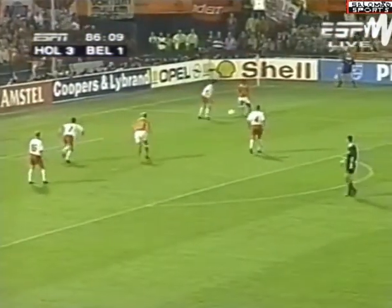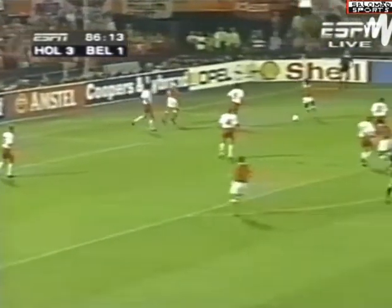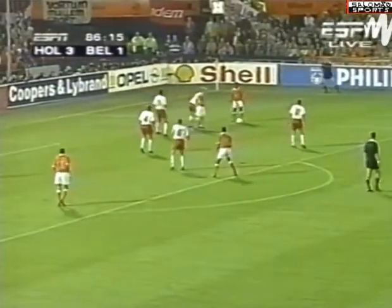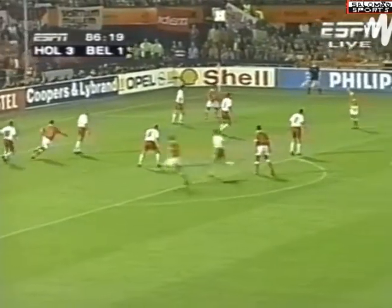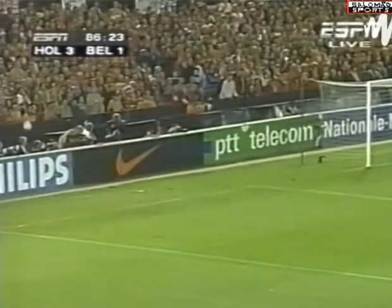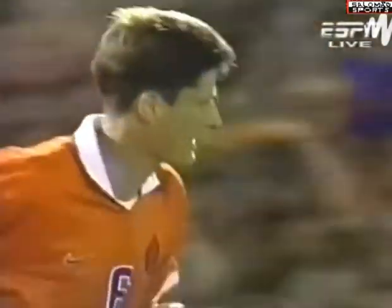Clarence Seedorf. Bergkamp. Back to Seedorf. Slow motion football at the moment from the Dutch. Bergkamp. Okay, he lifts this one in, and well, the idea was right, but the execution certainly wasn't. Wim Jonk had made a great run from midfield and was completely unmarked at the far post.